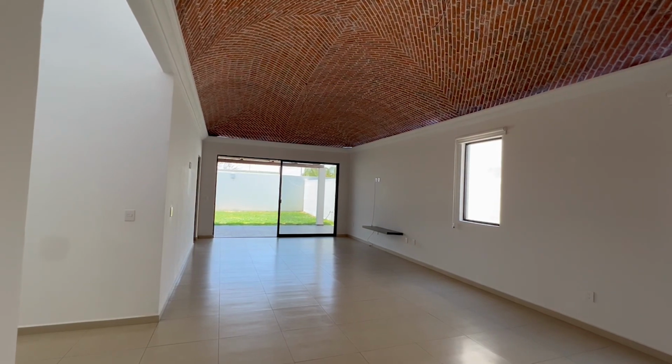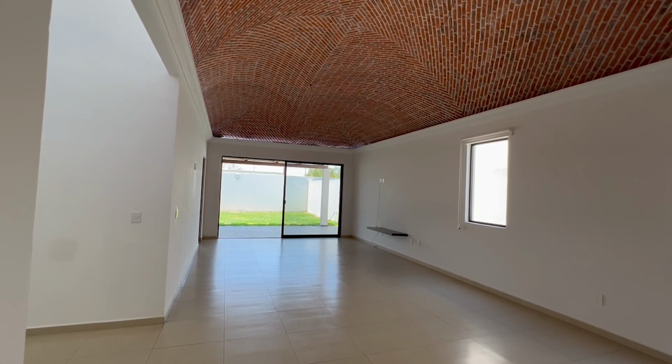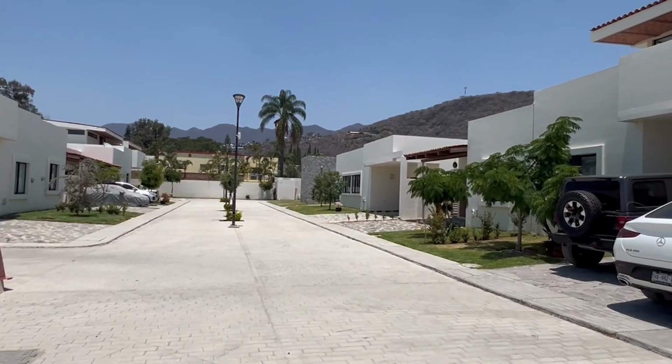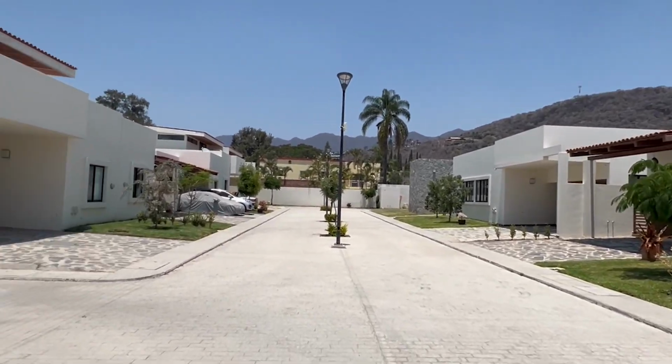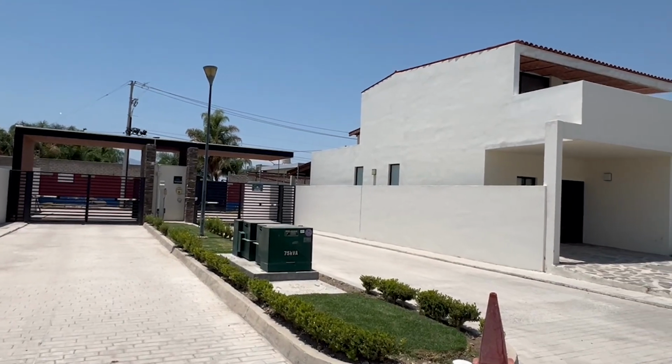So come with me, I'm gonna close off the video showing you the clubhouse. You have a lovely heated pool, a nice little common area where you can get together with your friends and neighbors. As you can see in the distance there, you've got the view of the mountains. This is the main gate coming in. So you have a 24-hour guard here.